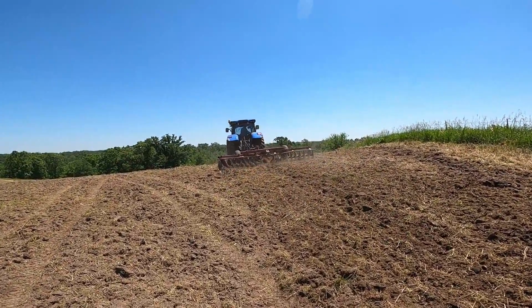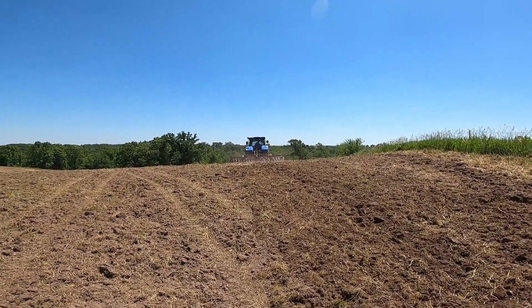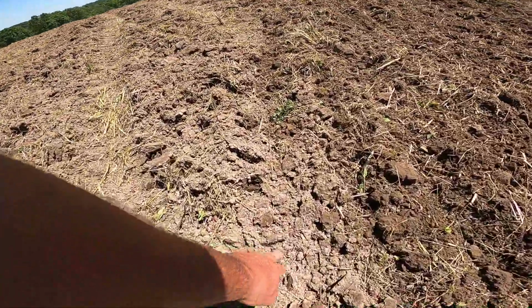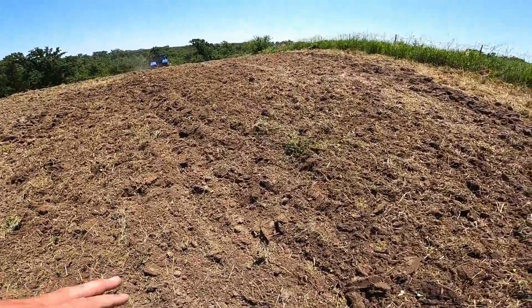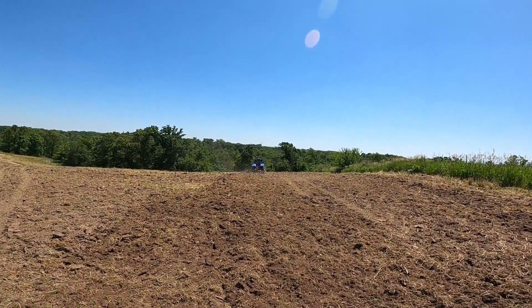Disc the seeds in. That way we get about 1 inch or 2 inches deep on the seeds. As you can see, the seeds are here, and over here, there's not too many seeds. So that's what he's going to do. He's going to disc it in.